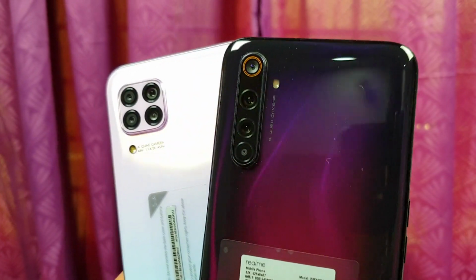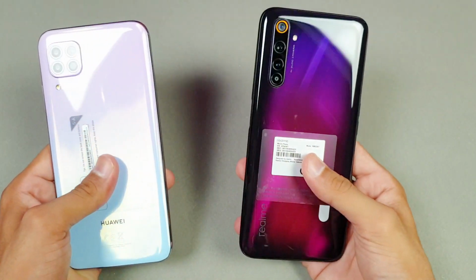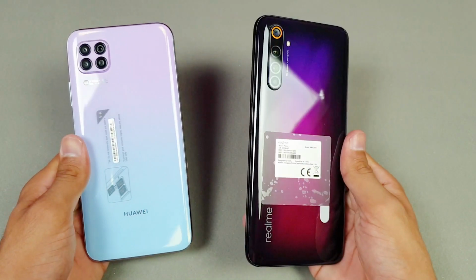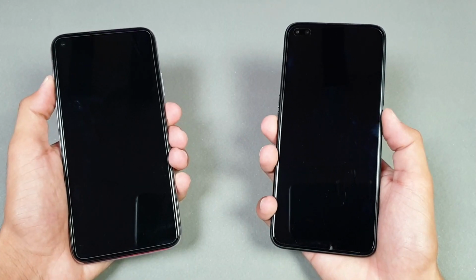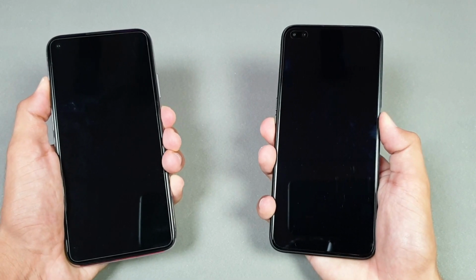Both phones come with quad cameras on the back, as you can see. So very interesting to see who performs faster and who is best for you. Without wasting any time, let's get right into it. Let's quickly boot both of these phones up at the same time. Here we go.